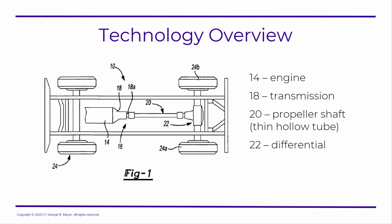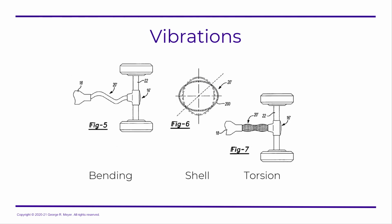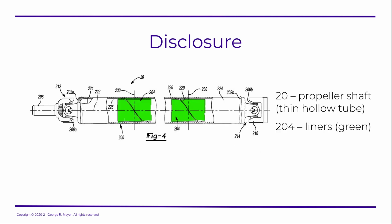We'll do a quick technology overview. This was covered in the first of the series, so I'm not going to cover it too extensively here, but the focus is the propeller shaft 20, which is near the center of figure 1. There are 3 types of vibration that they address in this patent, including bending, shell, and torsion vibrations.